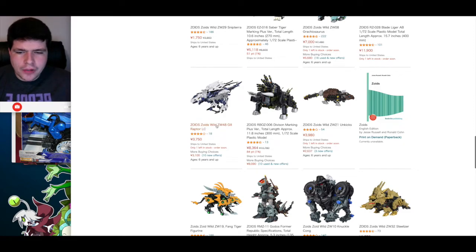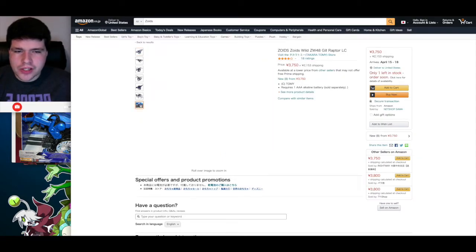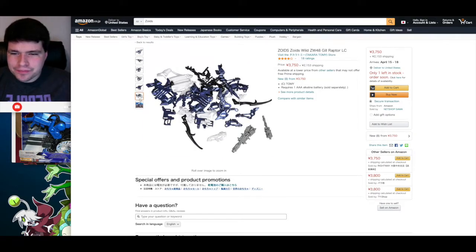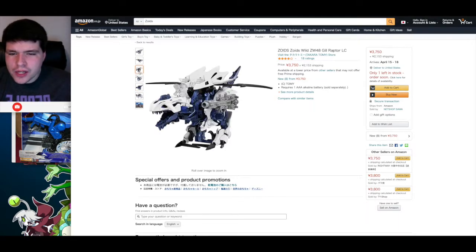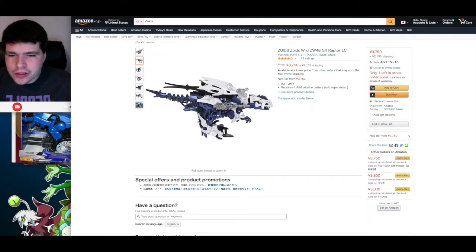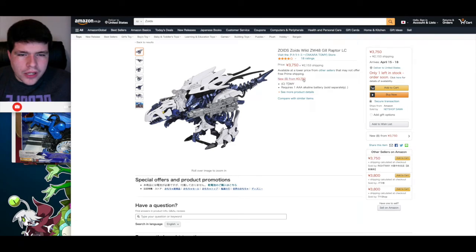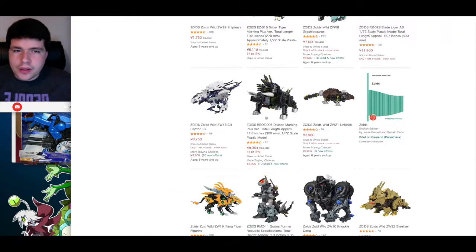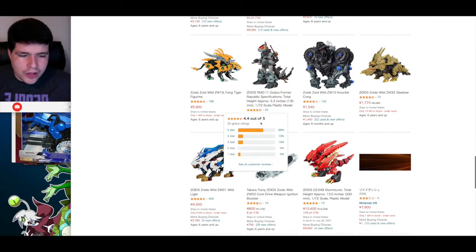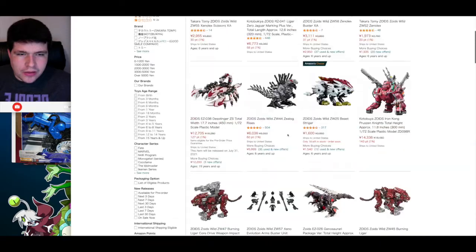But the Gilraptor LC, this is what I'm really curious about because I really want to be able to actually get this thing, and it's been gone from every other site. I just love the color scheme on this thing. It looks so cool, and having some additional weapons on it really spices it up a little bit too. So it looks like it does come directly from Tomy, and it is for the most part available, which is pretty cool. So that's a thing. Other than that, pretty standard.